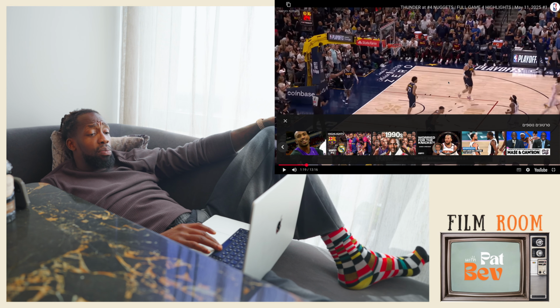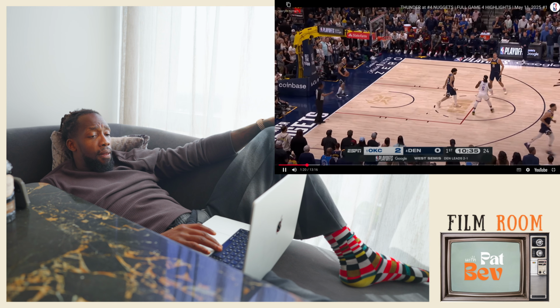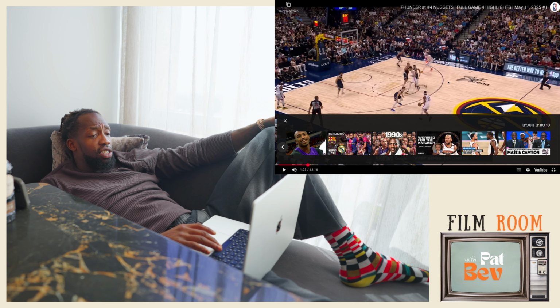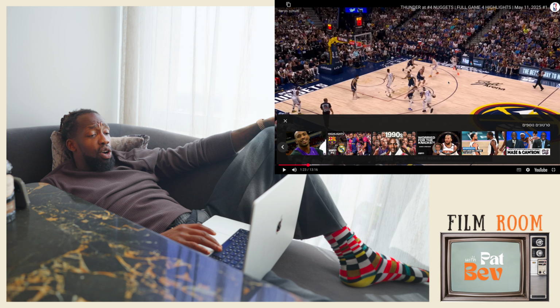And that all started because of Michael Porter Jr., right? Because he don't want to defend. So the offense is behind the defense. One man has to help, leads to a dunk. Here we go. This is what OKC want.